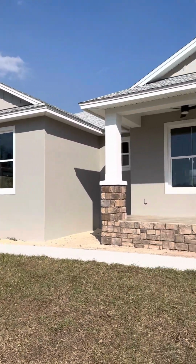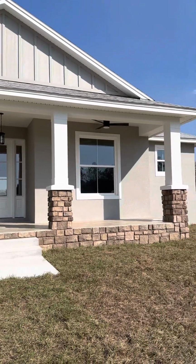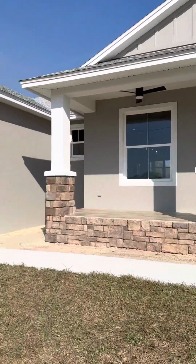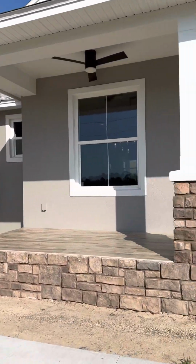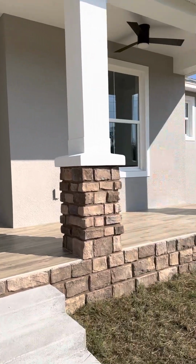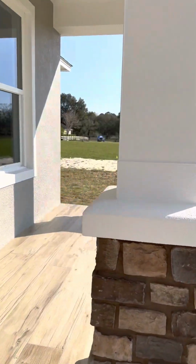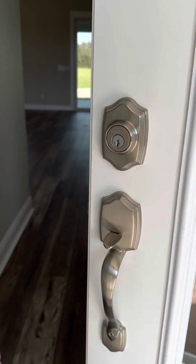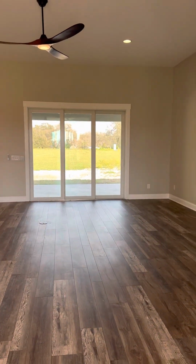I'm gonna do a video walkthrough of a custom home that we just wrapped up here in Lakeland. This is the Rhett floor plan, 3-car garage, beautiful front porch. Stone on the columns, tile on the floor. Beautiful front door with side lights.